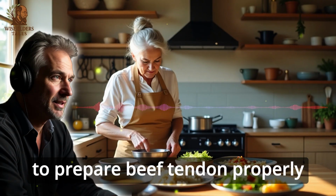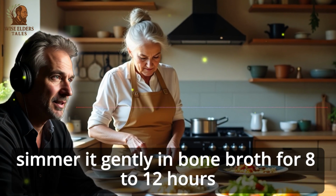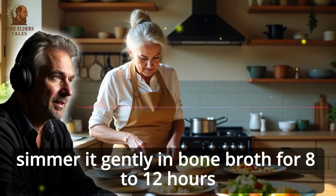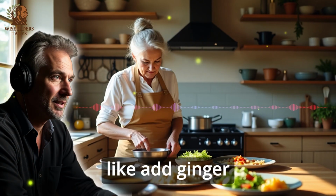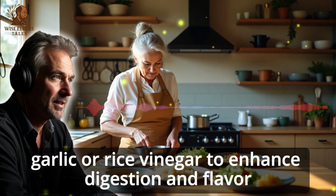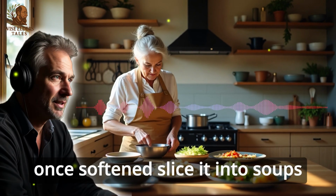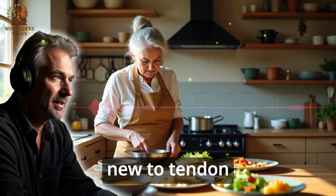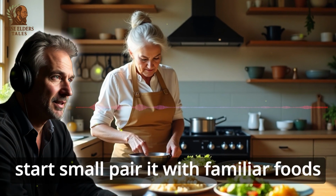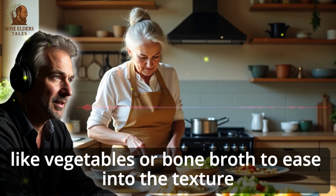To prepare beef tendon properly, you'll need time, but it's worth every minute. Simmer it gently in bone broth for 8 to 12 hours until it becomes tender, almost jelly-like. Add ginger, garlic, or rice vinegar to enhance digestion and flavor. Once softened, slice it into soups, stews, or noodle bowls. New to tendon? Start small, pair it with familiar foods like vegetables or bone broth to ease into the texture.